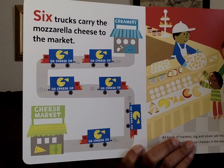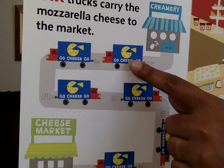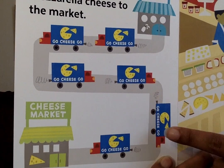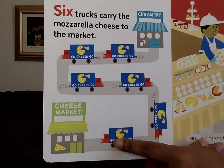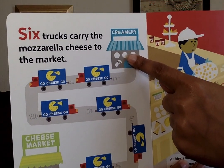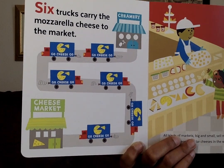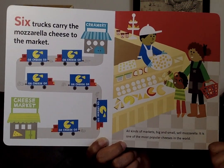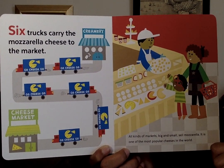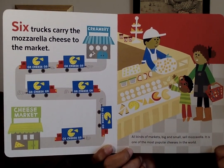Six trucks carry the mozzarella cheese to the market. Let's count the trucks. One, two, three, four, five, six. Six trucks from the creamery all the way to the market. All kinds of markets, big and small, sell mozzarella. It is one of the most popular cheeses in the world.